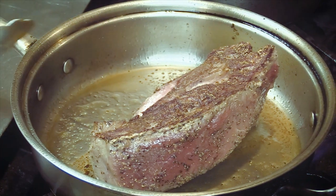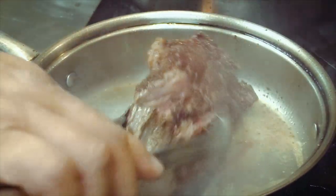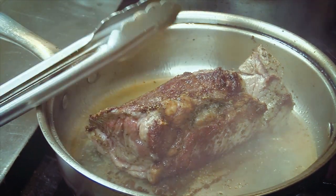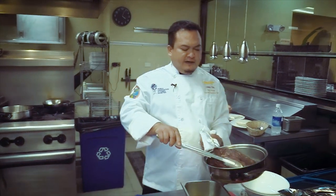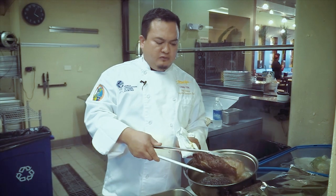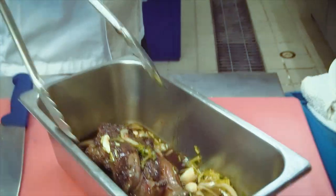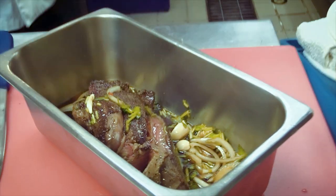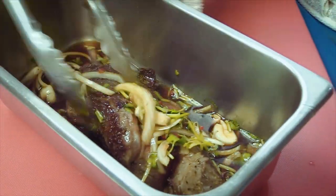We'll check our beef again. Just turn that. Look at that, beautiful color. Okay, now our beef has a lot of nice color on it. Very nice. The smell is so pungent, making me hungry. I'm just gonna toss that in the marinade or the sauce mixture, all these flavors onto the meat.